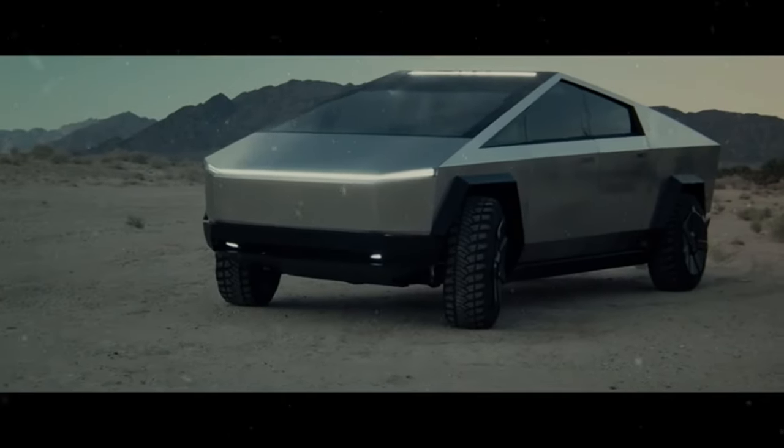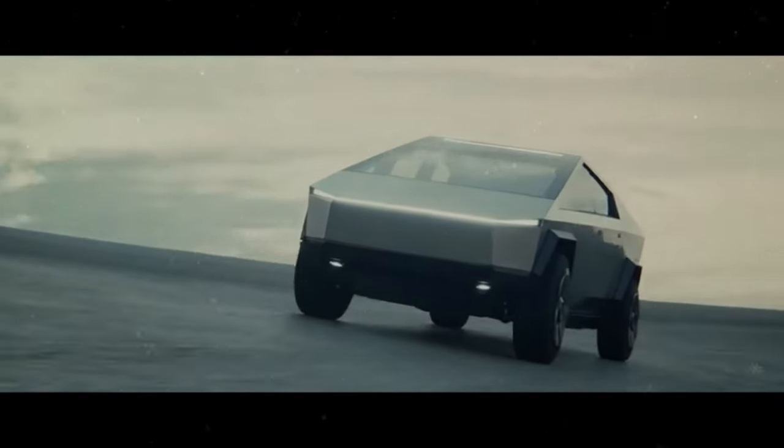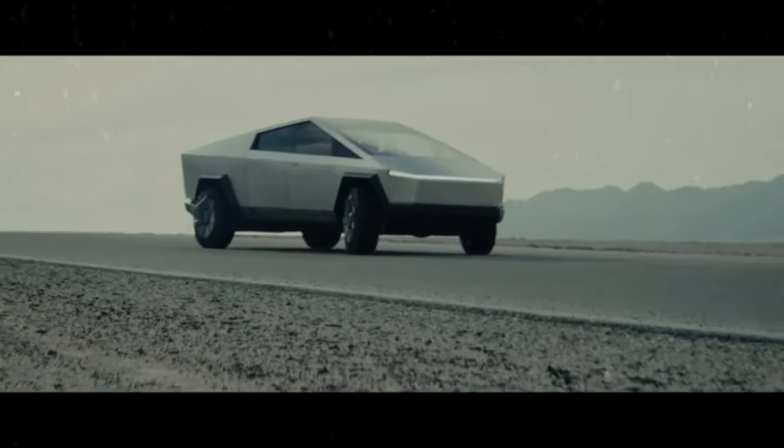This demonstration not only reinforces Tesla's continued innovation in autonomous driving, but also gives potential buyers a concrete look at the Cybertruck's practical abilities. The ability to maneuver easily in a variety of conditions can be a significant differentiator for customers looking for an electric vehicle with advanced features.